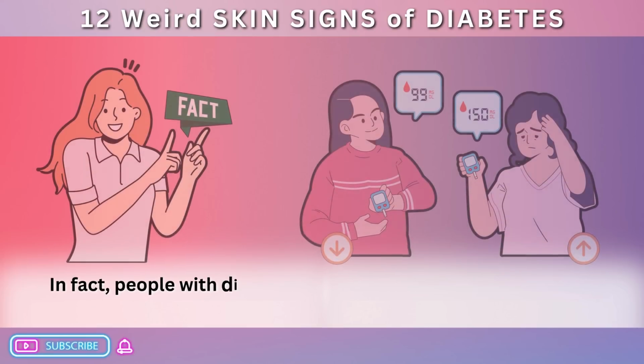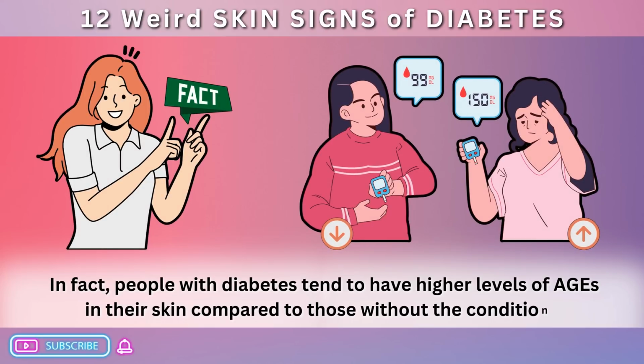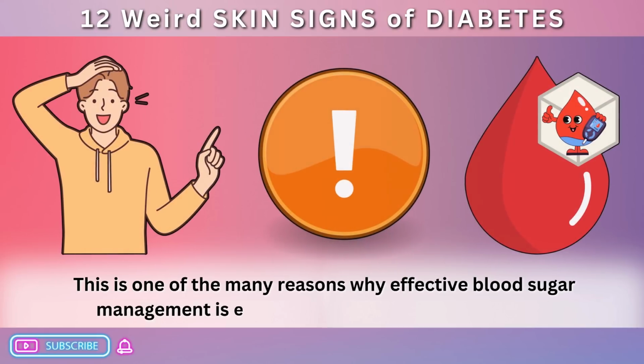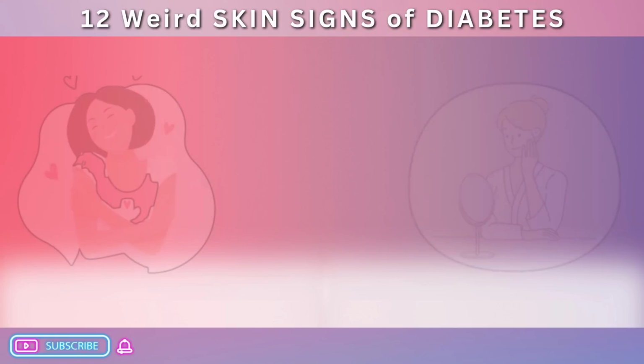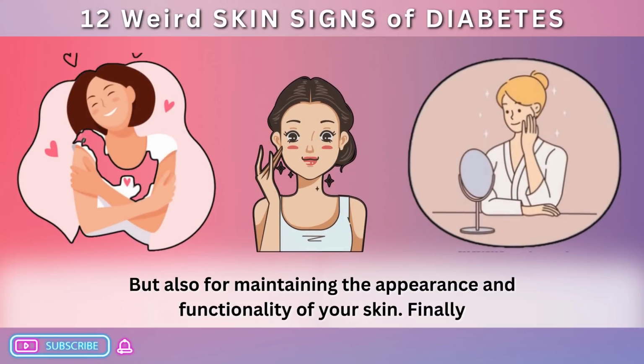In fact, people with diabetes tend to have higher levels of AGEs in their skin compared to those without the condition. This is one of the many reasons why effective blood sugar management is essential, not just for overall health, but also for maintaining the appearance and functionality of your skin.